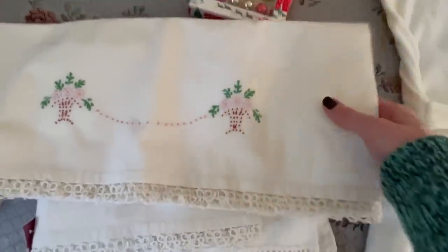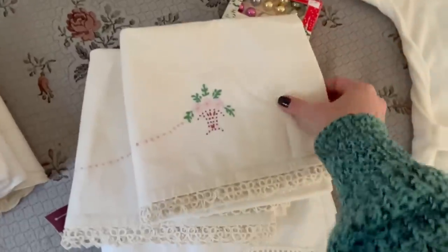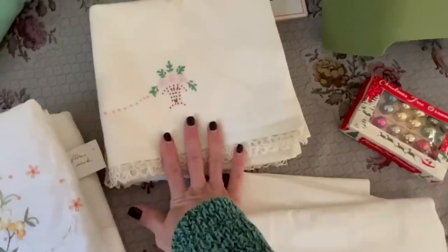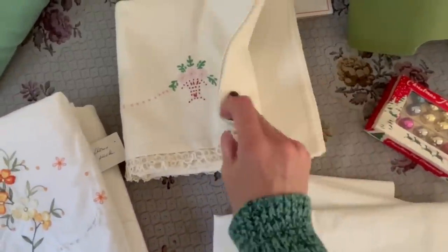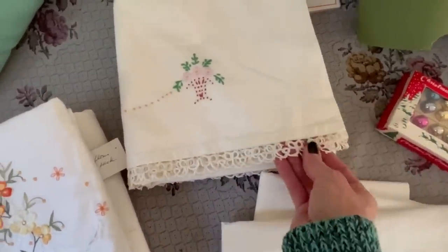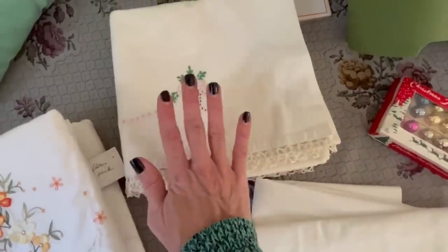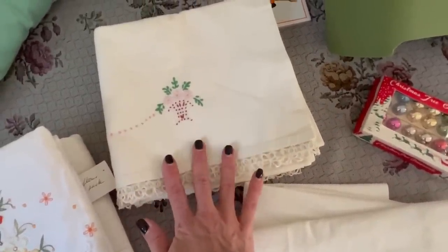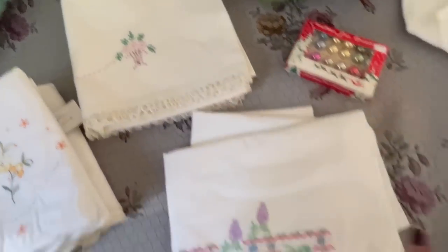Embroidery. So I'm going to list these ones in my Etsy shop, and I don't know exactly what I'm going to list them for, because they are flour sack and this fancy edging on them, pretty embroidery. They're probably going to be a little bit higher priced. I'm thinking about $36 to $38.